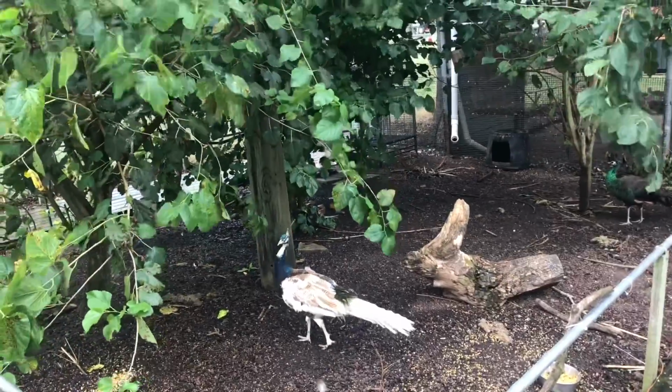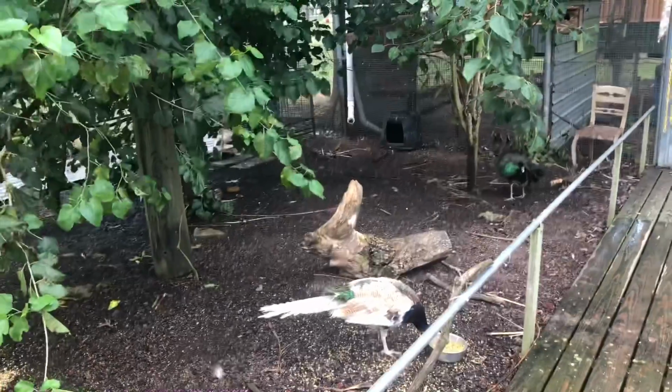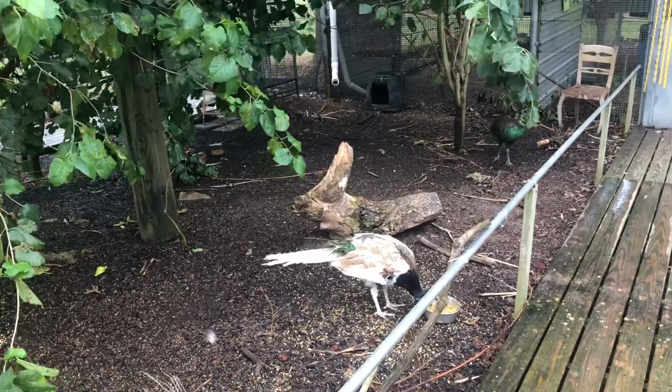Not only will they clean up the food that the parrots throw on the ground, which parrots do tend to do, but they are also great at pest control. They are going to eat all manner of insects. They will eat rodents. They will even go for small snakes.